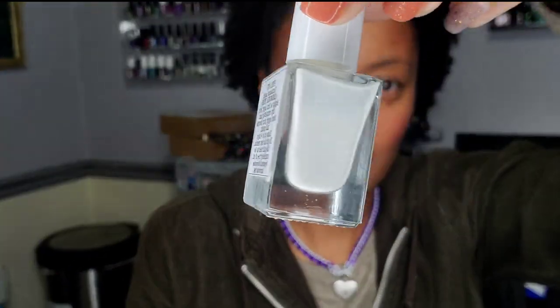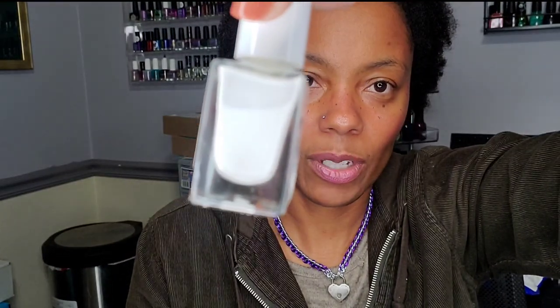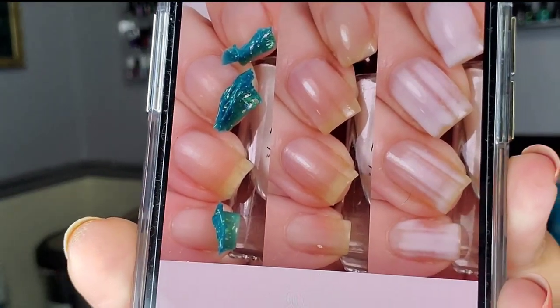It's not about halfway down yet. So I've got a little bit before I run out of that one, but I feel like I need a backup. So I may pick another one up, just because I use it so often and I've used other peel-off base coats and they just haven't been working as well for me as this one. So here's some pictures of that one.